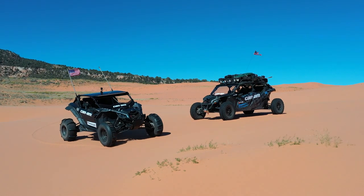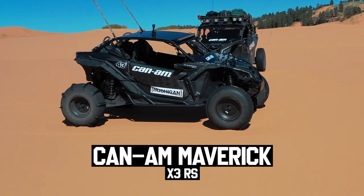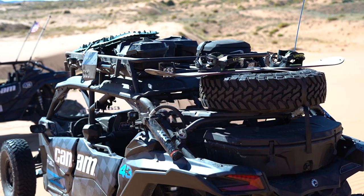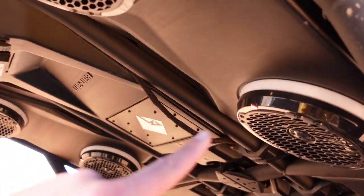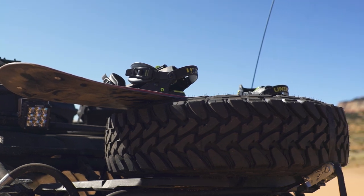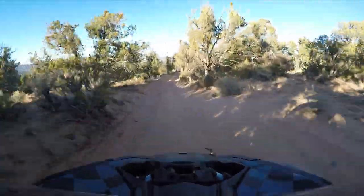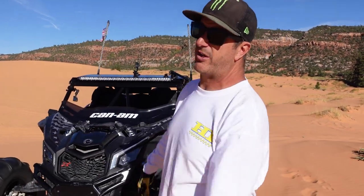We got two different setups. Party mode here. We built up this one to be a dune shredding machine. And we got adventure mode. It's got lighting setups. It's got lots of storage up top and on the back for drinks. Full stereo system, a spare tire. That setup you could rip through the dunes, but then there's a ton of trails that go out all around here. So there's a lot of different ways to use these two different setups.